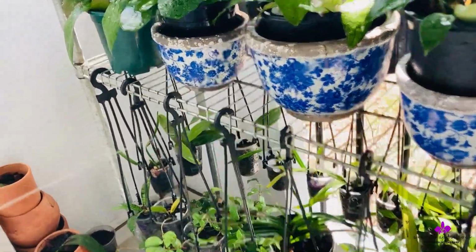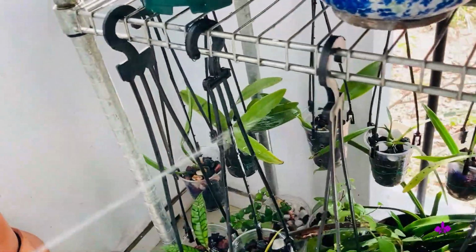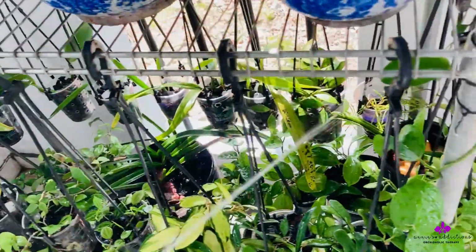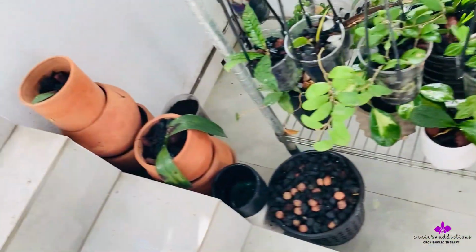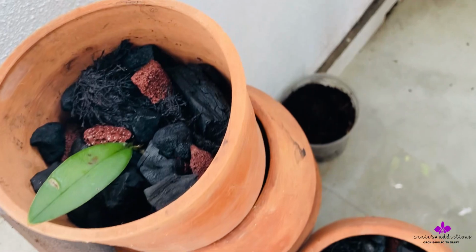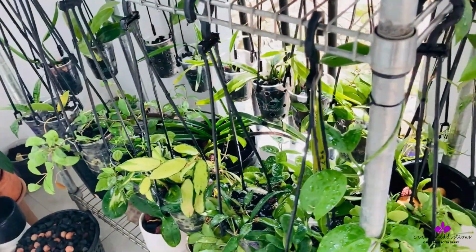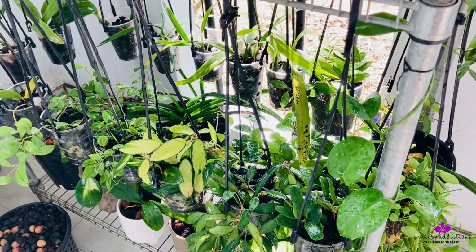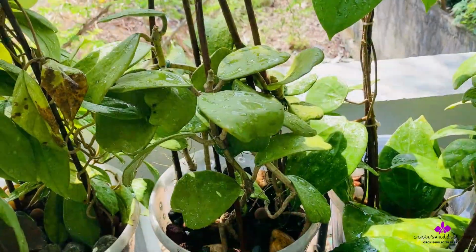So to show you, I have some cattleyas potted up now. That's just to fill in the gaps because I am having so many empty pots. If I show you here, crown rot and crown rot and like that, it kept being affected and dying off.